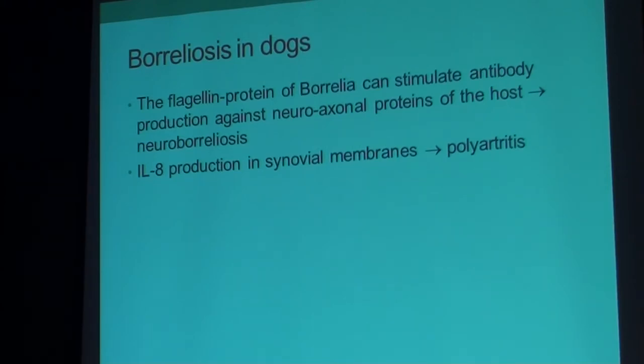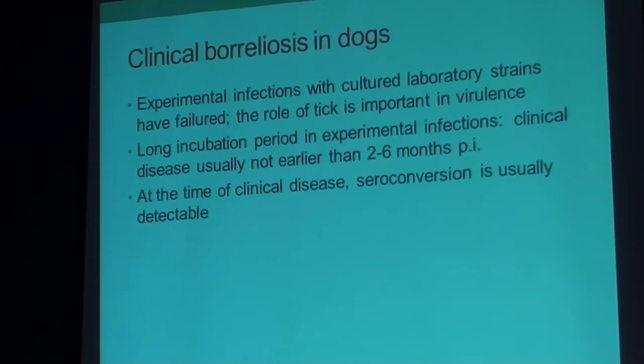Similarly, when Borrelia is present, interleukin 8 production in synovial membranes is initiated, and that is causing the limping and signs of polyarthritis. Why is borreliosis so difficult to diagnose in human beings? Because I know it's very widely spread in the West. What's the problem? I think it's the same problem as with dogs: seropositivity is very common, but it's very difficult to decide if the patient is really suffering from clinical disease, because there are not really good means to show that this is the cause of clinical disease.